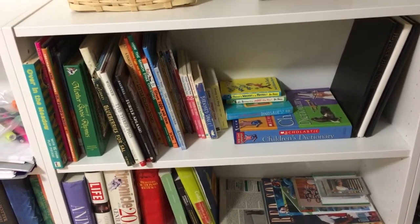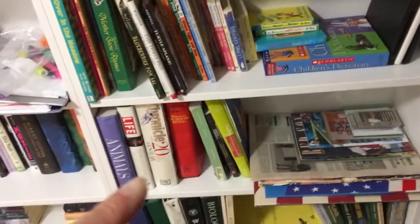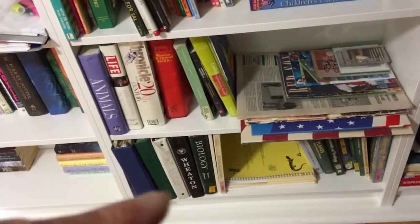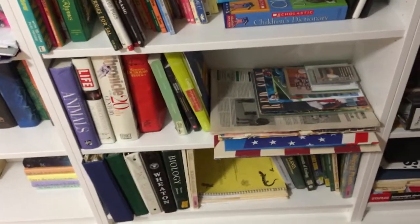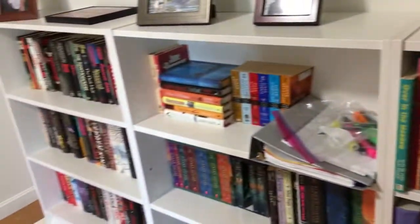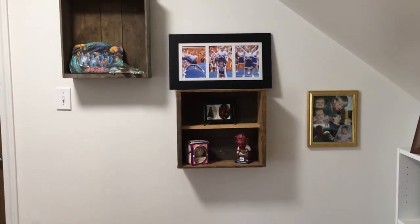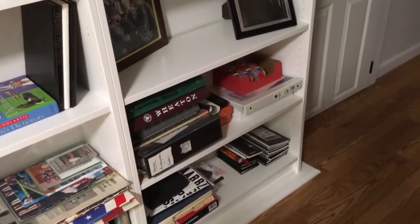Probably gonna get this one filled up soon. And then these ones down here, coffee table books and reference books, and then stuff from college, textbooks and binders and stuff like that. So that's my upstairs shelf. I have some blueberry boxes hanging on the wall that I put little knickknacks in, pictures here along the top and other memorabilia, and then more office supplies.